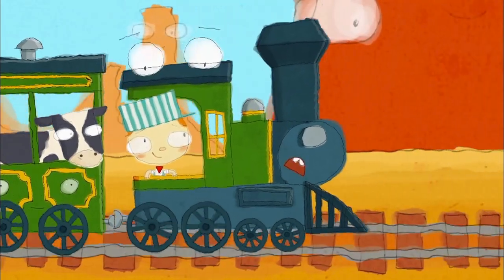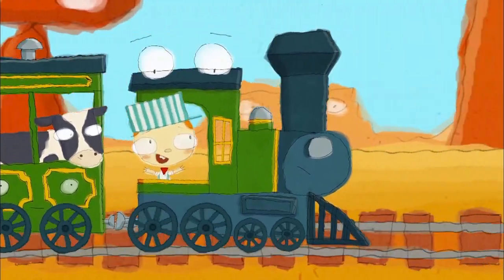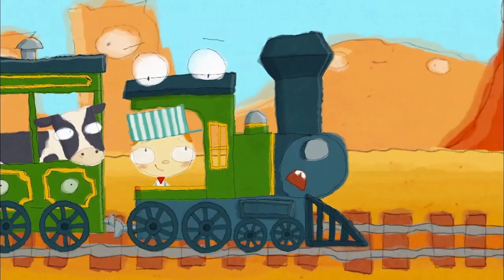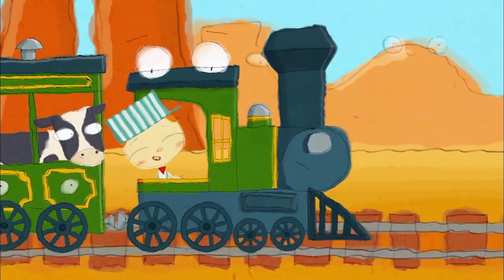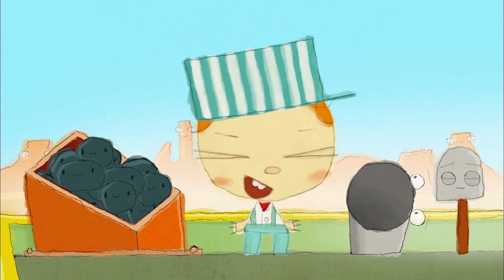Well, what do you expect me to do? Jump over the canyon? That's it, Train. We can jump the canyon. Oh, but Henry, we'd have to be going really, really fast to do that. Don't worry, Train. I've got an idea. Okay, ready, everyone? Ready, Henry! Then let's go!